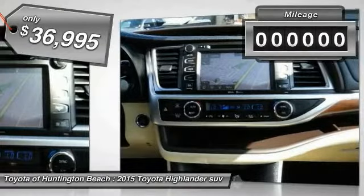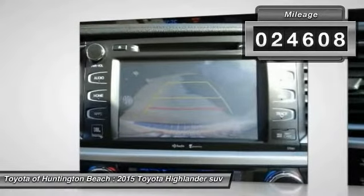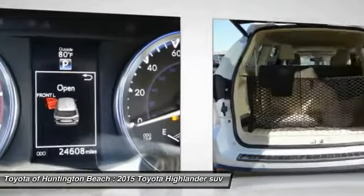And is priced below $40,000. This vehicle has less than 25,000 miles. This beauty will make even your house keys jealous. Drive it today.